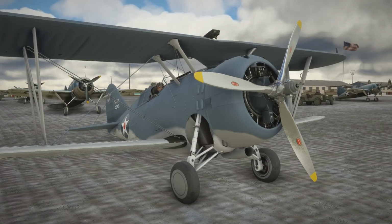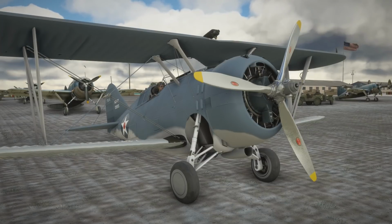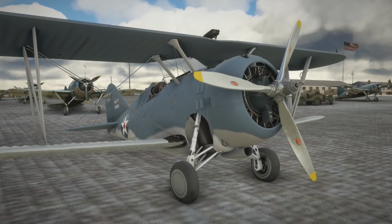So the Grumman F3-F may not be to everybody's taste, but for me, as I say, I think it's quite a fun, interesting little aircraft. I'm sure we'll fly it on the channel again at some point. I think it'd be good fun to take on a bit of a cross-country hop. For today though, that's the end of our outing in the Aeroplane Heaven Grumman F3-F.